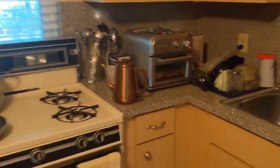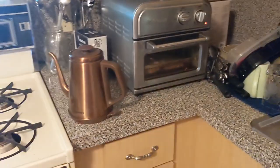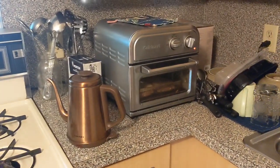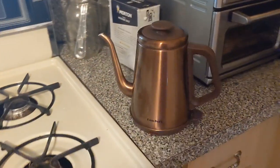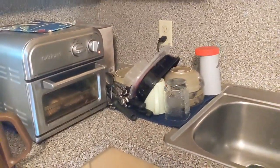All right, I still have a lot of work to do with these bins, and then the countertops, I'm trying to get those cleared off. But right now I'm making a little bit of toast in the air fryer. I left my toaster at my last home, so I need to go get that today. So I'm gonna go and pick that up. But I'm making coffee, just boiling some hot water, and then I'm gonna make some coffee. Put away these clean dishes, and yeah, just put in a little bit of work into the kitchen.